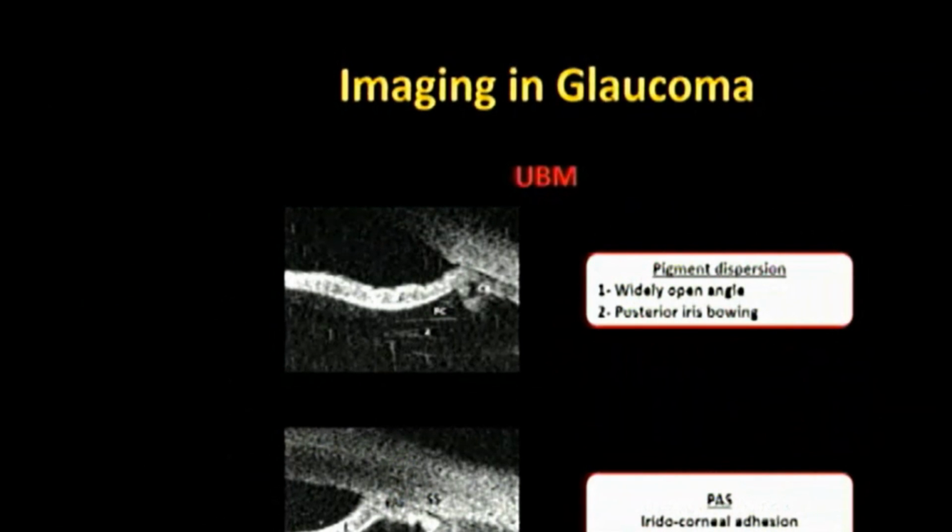So if the iris bows posteriorly, what will happen to the posterior chamber? Exactly. It will become a little bit narrow, but you will have something which is more important here. Exactly. The contact between the posterior surface of the iris and the zonule. So that's the zonule here. So you will have more contact between the posterior surface of the iris and the zonules.